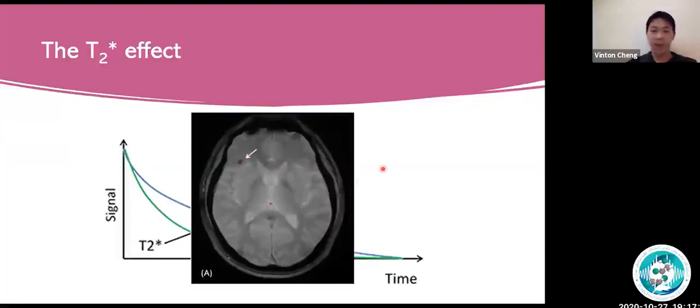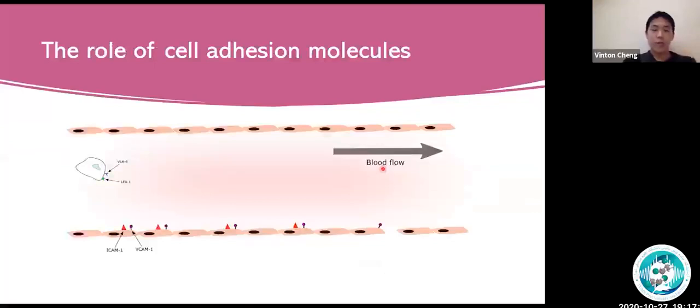So we were also interested in the biology of the tumor, and in particular in these molecules called cell adhesion molecules. Cell adhesion molecules are expressed on cell surfaces, in particular in white blood cells and also in the endothelial cells. So in this schematic diagram, you'll see this white blood cell in the circulation, within a blood vessel. These are endothelial cells, and on them they usually express some cell adhesion molecules, or CAMs.